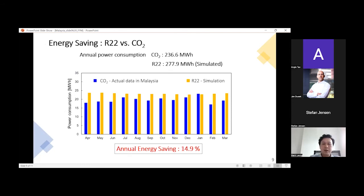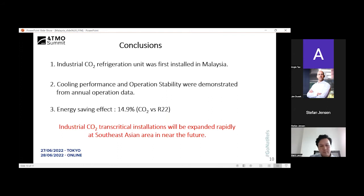This slide shows the energy saving of CO2 compared to an R22 system by simulation. As you can see, we have about 15% saving when you compare the R22 simulation with the actual data of the CO2 unit's consumption in Malaysia for the past whole year. Conclusion: we landed the pure CO2 transcritical refrigeration system in Malaysia for cold storage in 2021. It is stable, it saves money, and we have a very happy client now.